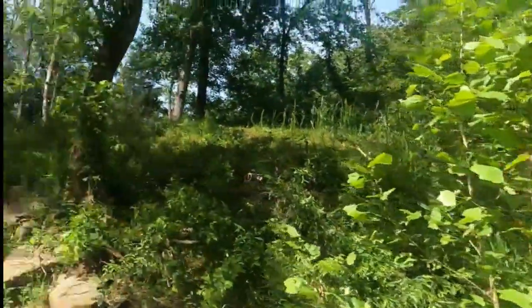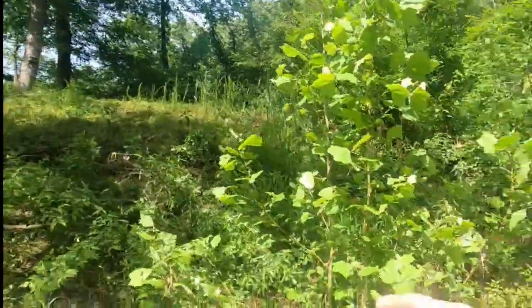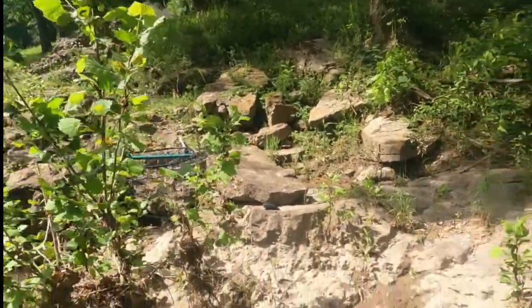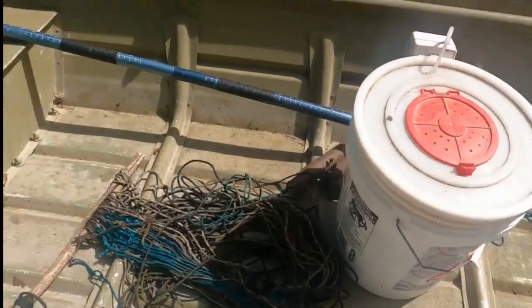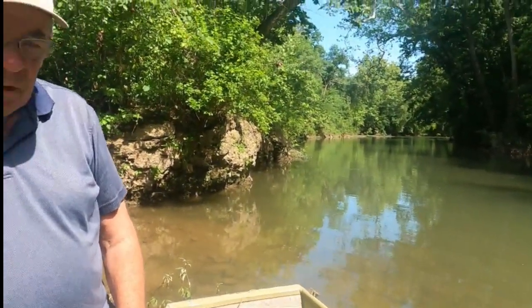I literally walk out of my house, which you can see right up through the trees. I come down these rocks, these natural steps, and I just come right down here. I've got a boat right here, all decked out with a rider already. Jackson's videoing. I've got a motor back there, a battery, and a trolling motor.